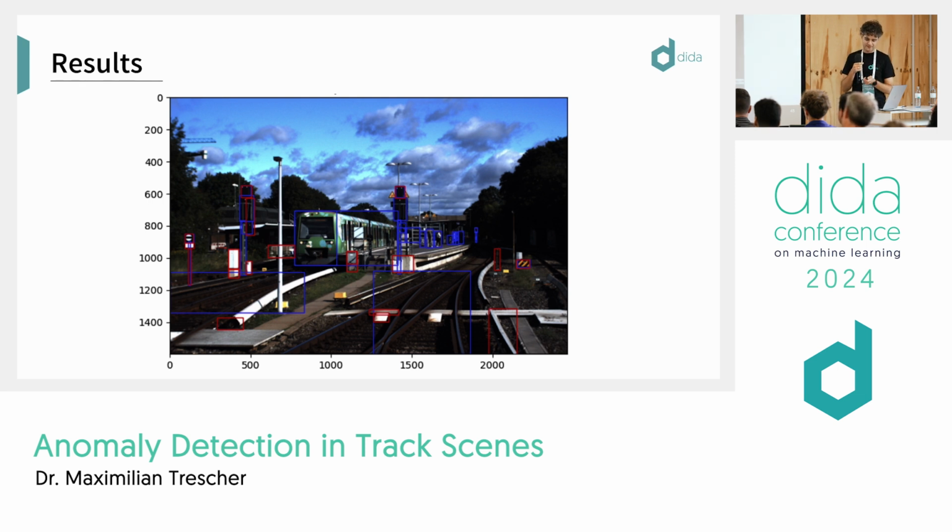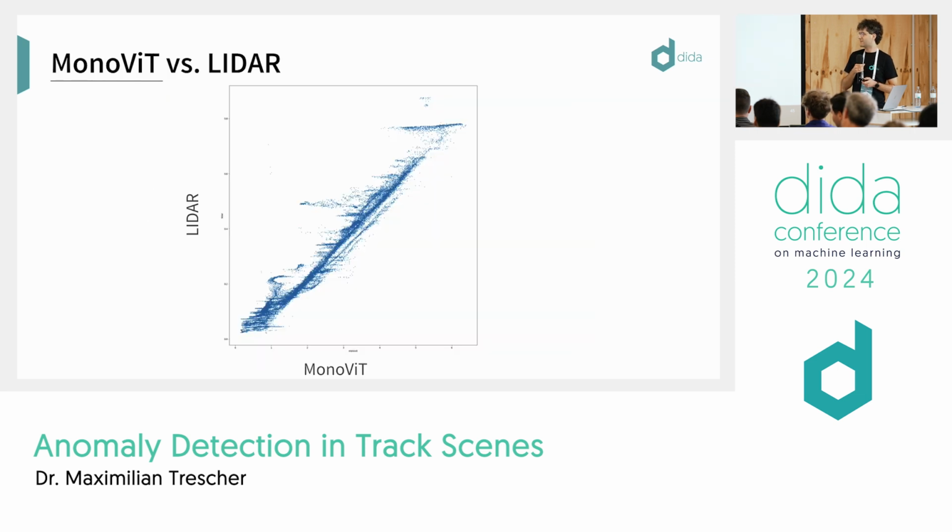And there's also a second result, kind of a side result of this, that fine-tuning mono ViT is actually quite helpful. I told you earlier that they also recorded lidar data in this data set. And so we can compare our depth estimations to the actual lidar measurements on some points, right? And what you see is that, of course, it's not 100% perfect, but it correlates quite well. There are some problems with noise and with the edges of objects and so on. But the takeaway is it works so well that, at least for some use cases, you can just get rid of the lidar and use the depth estimation.